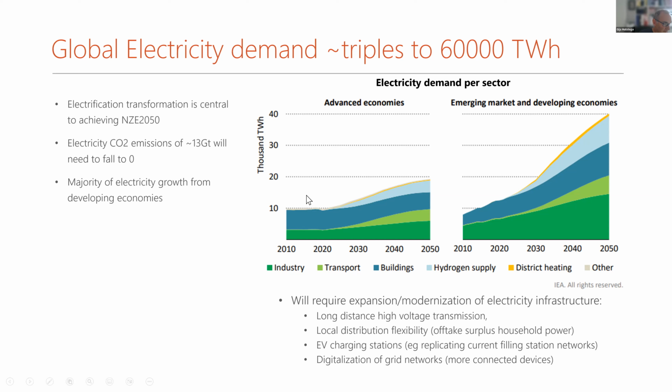And similarly for the advanced economies, we've been quite flat with our use of electricity, but that is also set to increase as we move toward this higher electrification of our total energy system. So again, driven by the transportation sector, light vehicles, electric vehicles, and also generating what we call green hydrogen. This will require a complete overhaul of our global voltage transmission distribution systems, and lots of electric charging stations, and it will change the whole way that grid networks work.